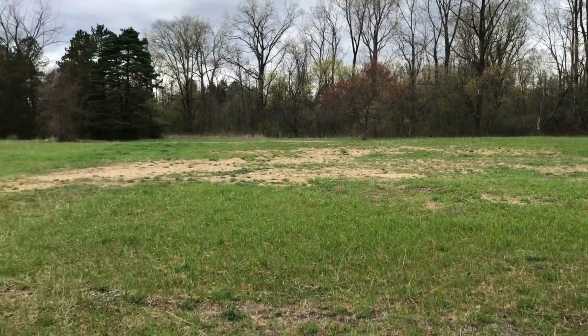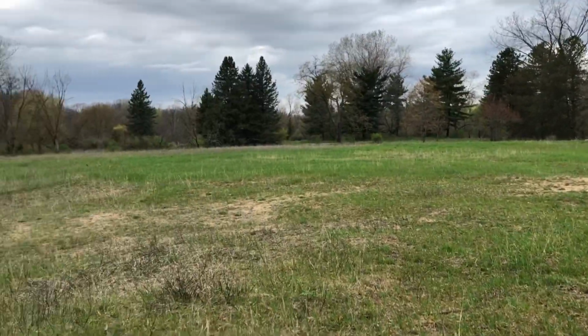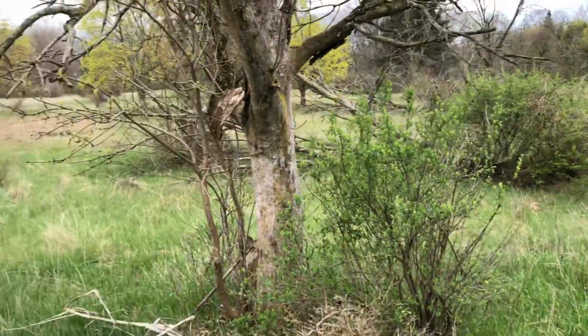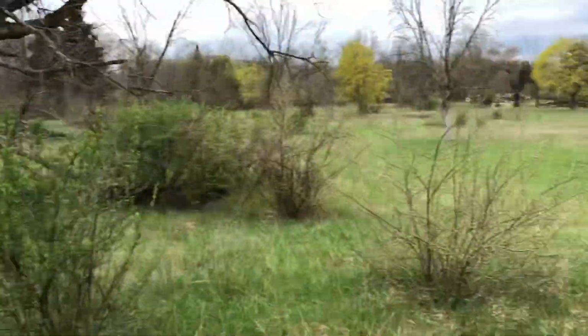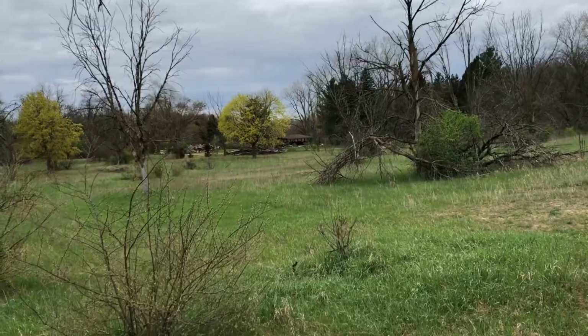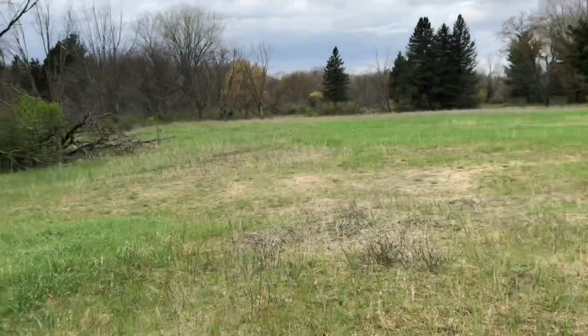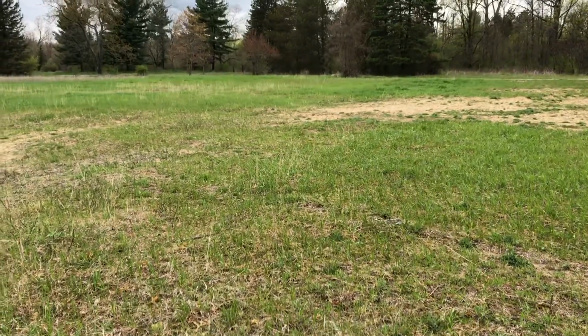Campsites used to be in this open field over here. You can see the shed over there. I'm gonna sweep around this area, see what I can find.